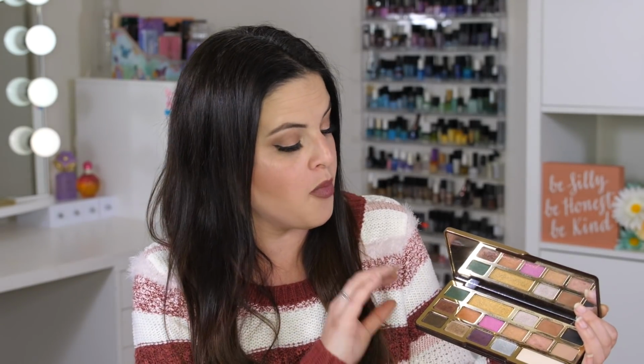But the color payoff on this, the performance of it, it doesn't crease on me. You know how some foils can crease if they're too thick of a formula? I don't personally have that problem with this eyeshadow palette. It's just a wonderful product. I do have it on my eyes today. You could do something more natural like what I'm wearing today, or you can go more bold.